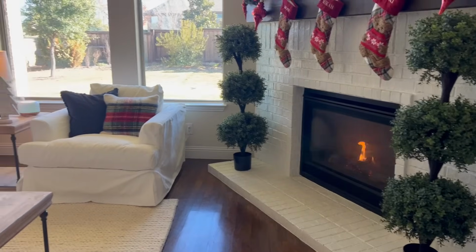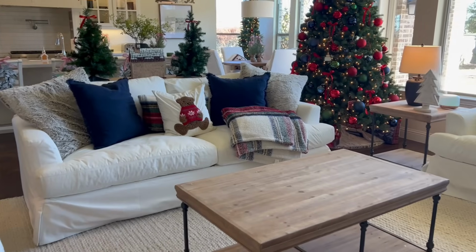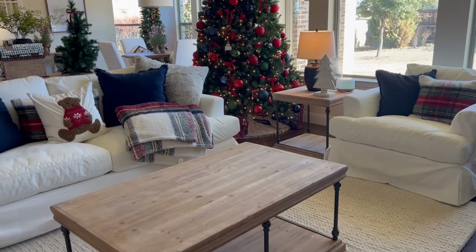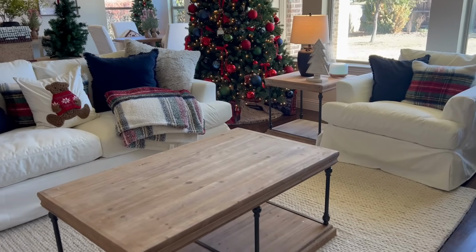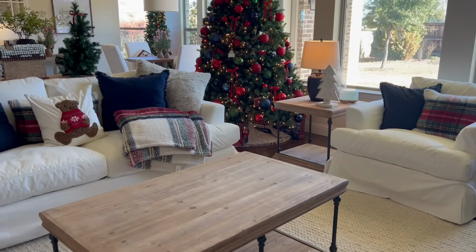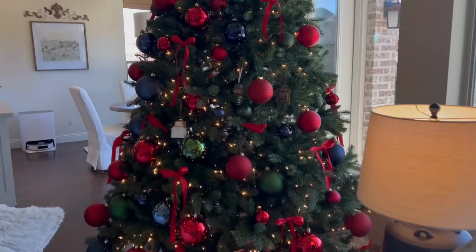So we've got the cozy fire going, and just to show you guys the couch and kind of what it all looks like from this view. I still never got around to putting anything here. However, I saw someone haul these big giant Christmas tree candles from Aldi, and I wish I would have had those, because that's what I would have put right here. Next time.